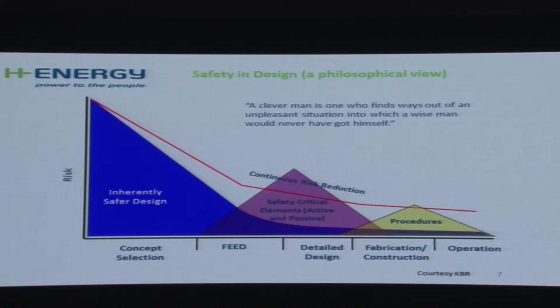As you move through the development process, you can continue to reduce your risk, but your opportunities for inherent risk reduction become less, and you're more into safety critical items, shutdown systems. As your design moves into fabrication and construction, and then into operation, you are into procedures. The best design is the one which has most inherent safety, as few safety critical items you need, and simple procedures.